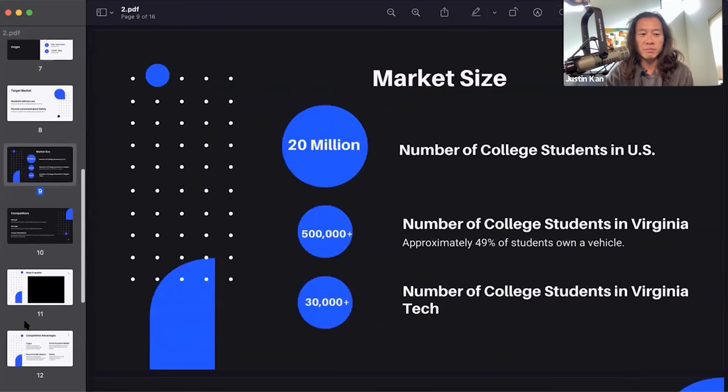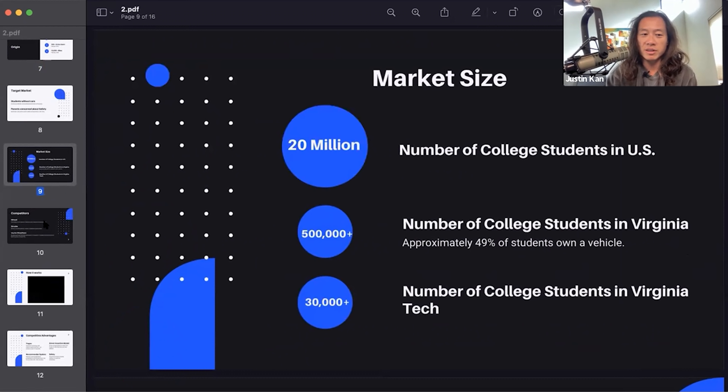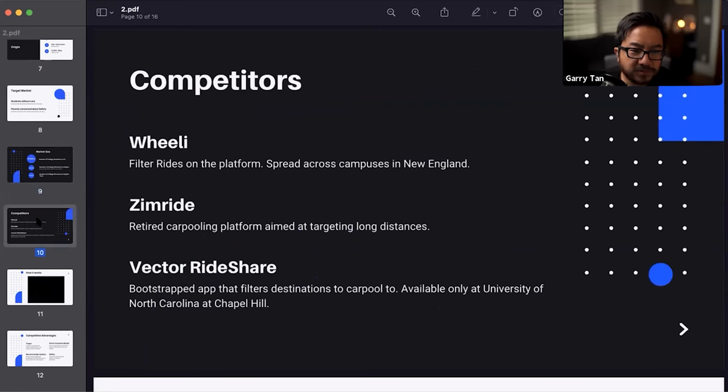Okay, that makes sense. Market size, here's how it gets big. 500,000 college students in Virginia, 50% without a vehicle. Then the number of college students at Virginia Tech is 30,000. Okay, maybe that's not how it gets big. That's just the market. Yeah, Zimride is still around, I guess. No, it's retired. It's gone. Oh, it's retired. Okay. So you have the competitors.